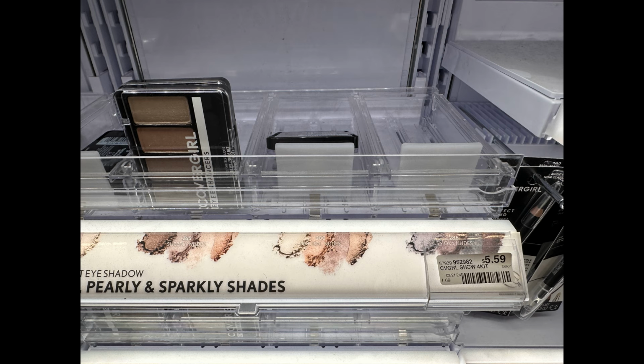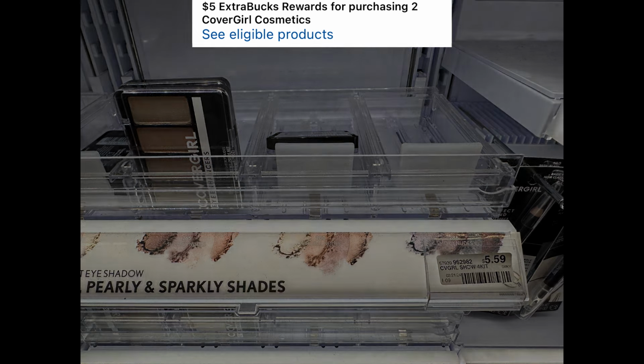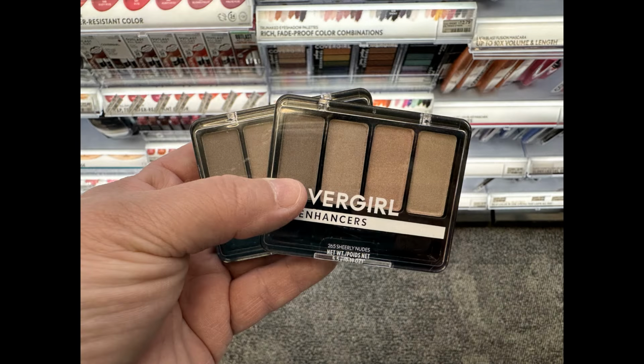So the CoverGirl eyeshadow, the 4-kit eyeshadow, is priced at $5.59 in my store. So I decided to grab 2 of them because the CoverGirl cosmetics are buy 2, get back a $5 Extra Buck. So grabbing 2 of them at $5.59 each, that is a total of $11.18 for both.